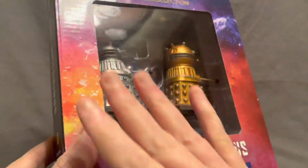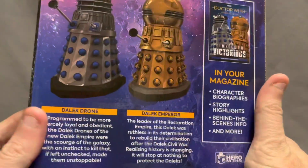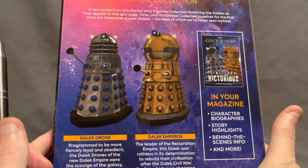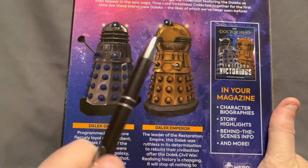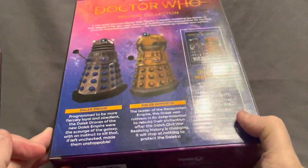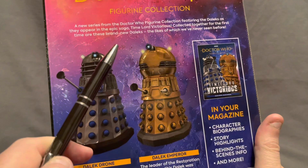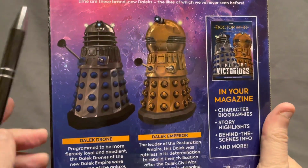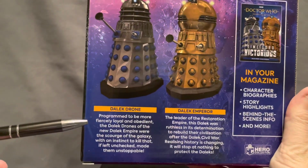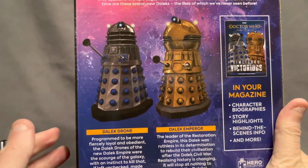So quick look at the packaging. Again, they tend to do really well with the packaging here at Hero Collector. Here we can see it comes with a magazine, as tends to be the case, with character biographies, so a breakdown. I haven't seen it yet, so I can't comment, but a breakdown of the characters, presumably of these, and their story highlights, as we can see here listed, and some behind the scenes info, which might make for some interesting reading. But yeah, so it's a bit of product blurb, some nice illustrations of the characters, and a very short bio of the 2 characters included in the set.